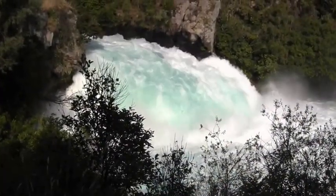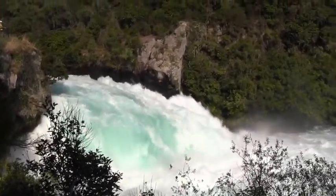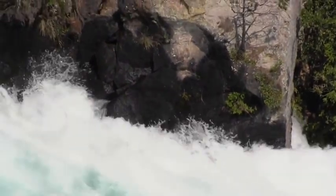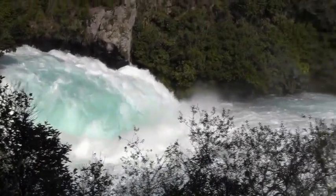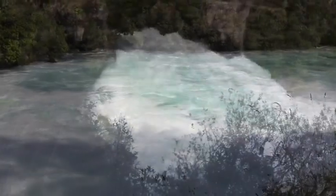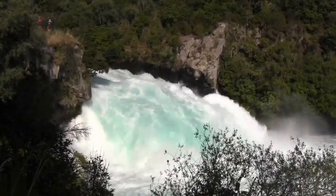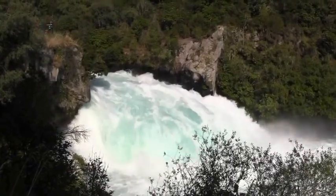Here's the falls from the other side. You can see the tremendous amount of water. Well, there's even a little bit coming out over there. This says that 200,000 liters of water plunge 9 meters over the great rock face of Huka Falls every second. That's enough to fill 5 Olympic swimming pools every minute.